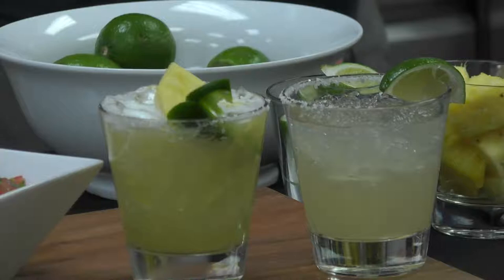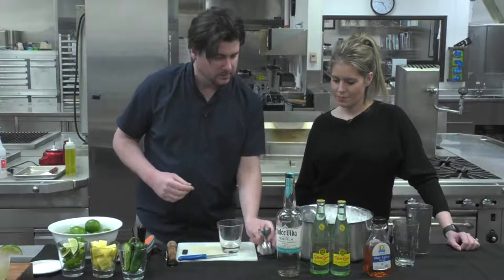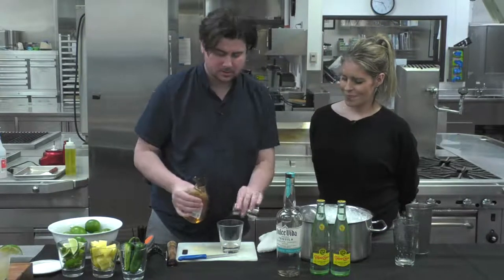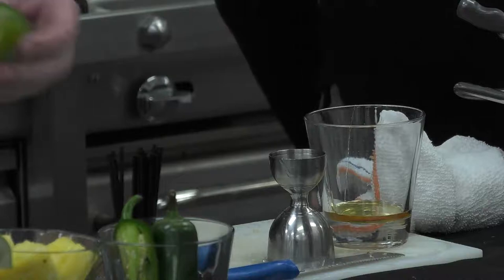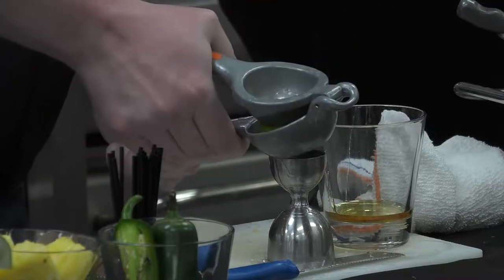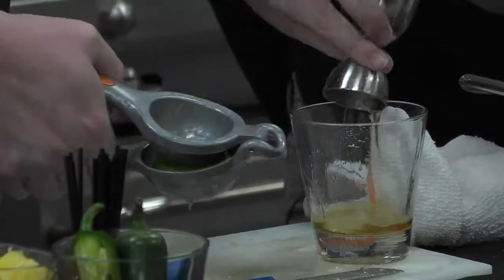Making that non-alcoholic is even easier, even more straightforward. You're basically just ditching the tequila and adding soda water. You do want to cut it with something, otherwise you're going to end up with something that tastes like limeade concentrate. And we can actually just build this one in the glass so you don't need a shaker. Agave nectar. Lime juice.